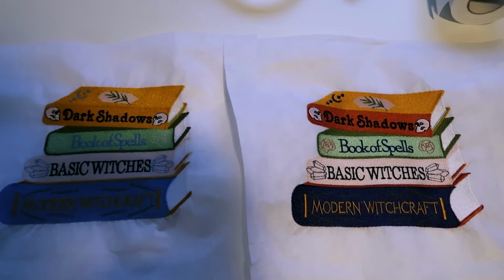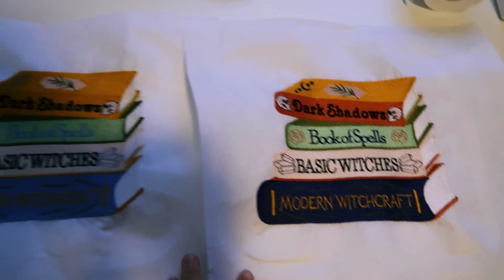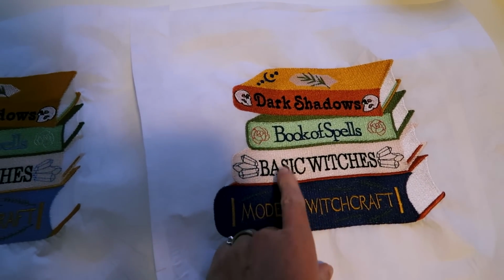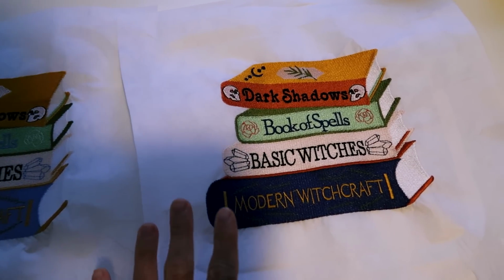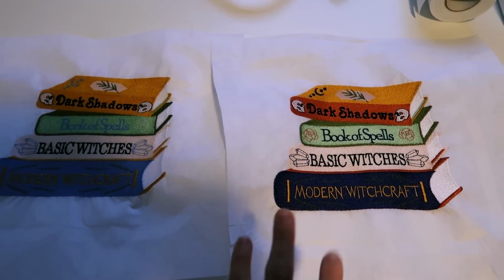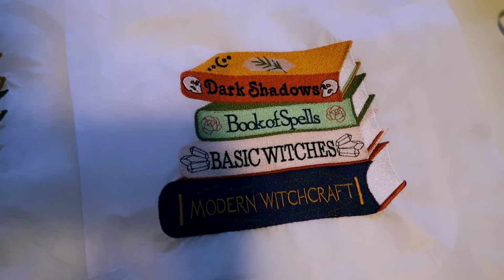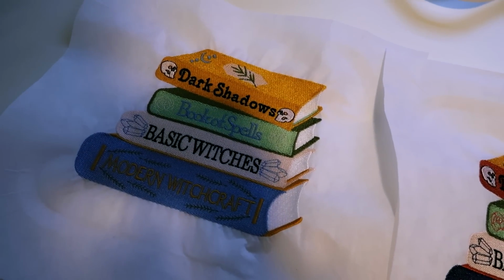So what do you guys think? I definitely think I'm leaning towards this one. I feel like what I just said about the contrast being better, I definitely think this just looks more rich with the darker colors. And I'm kind of considering if I should put this on a cream colored sweatshirt or on the army green one that I have, but I don't know. So here, one more time. This one, and then this one.